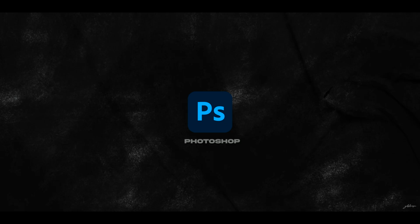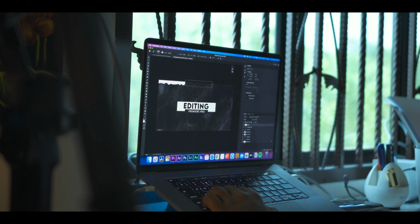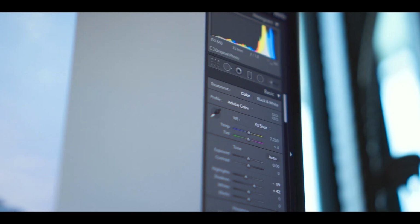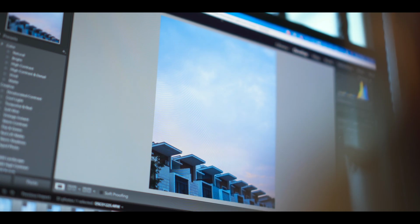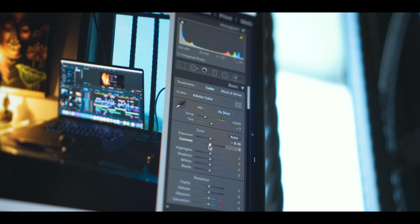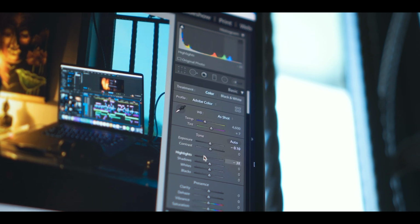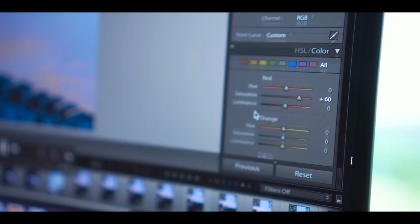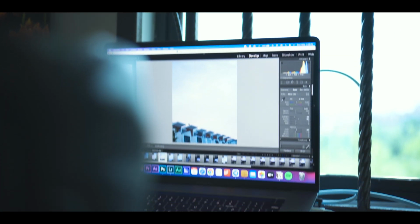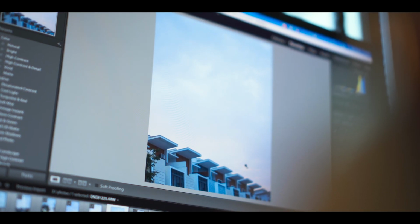When it comes to photo and thumbnail editing, I'm using Photoshop and Lightroom. I use Photoshop for adding text, design, and other cool stuff like that. On the other hand, I'm using Lightroom for basically everything, from editing photos for my Instagram to editing thumbnails for YouTube. I'm still learning Lightroom, and it's simply stunning. Recently, I find myself using Lightroom more frequently than any other software that I mentioned.